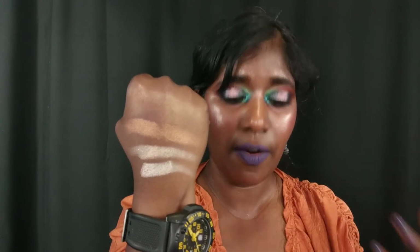The consistency is very thin and they are reflective, but if you blend it, it actually blends a lot away, which I think is good because it satisfies a group of people who want a subtle highlighter, and also the group of people who want intense. If you just apply one layer, it looks crazy intense. If you blend it, it blends too. I think this highlighter will satisfy everybody.